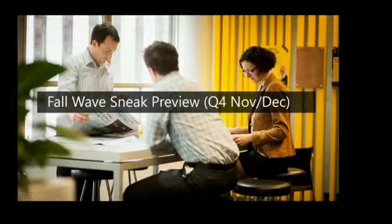Okay, so those are the key features that came within the Spring release that we just had. And now Fozzie will take us through what's coming now. Yeah, so I'm going to start talking through what's coming in the Fall wave.